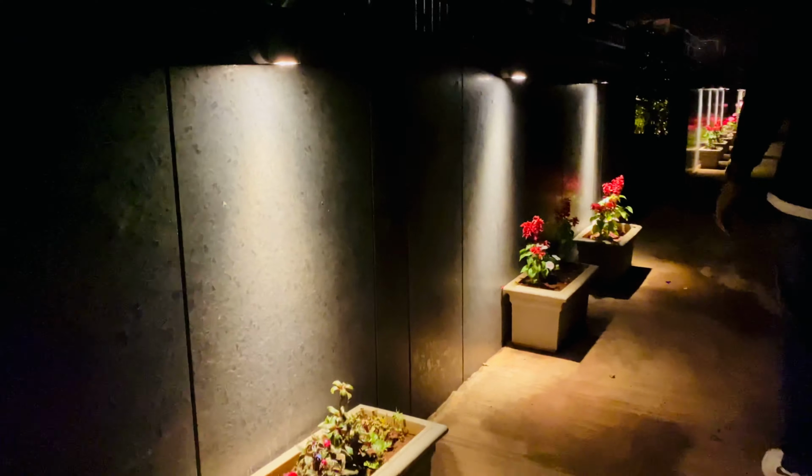Now we are back to our resort. Night view of the resort looks good as well. We'll see now.